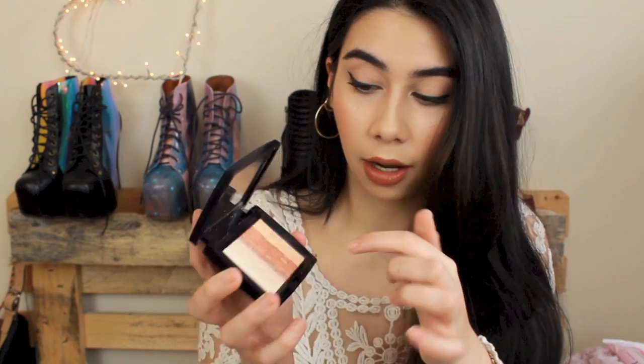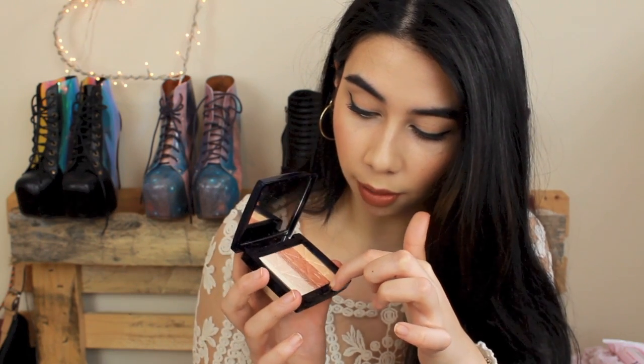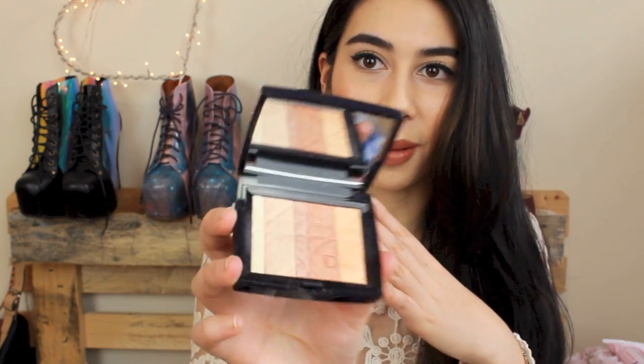The only thing though is that before I even used it, I dropped it and I nearly shattered it. It's cracked all around the edges, but I managed to press it back in, so it's looking the same now, but I have a feeling if I drop it again it's going to shatter, so I'm being really careful with it. But it comes in a nice handy little mirror as well, which is really good for being on the go. But I've been loving it.